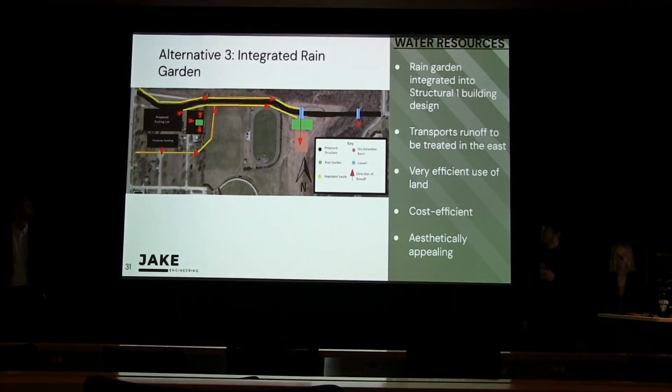Alternative 3 features a rain garden integrated into the building design of our structural engineer, which will capture the runoff landing on the roof of the building, as well as increasing the aesthetics in the building itself. This design also uses vegetated swales to transport the vast majority of runoff to the east to be handled by a rain garden detention basin on that side.